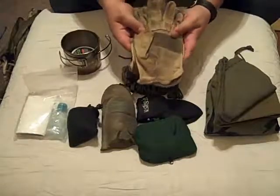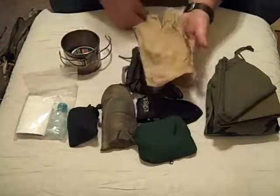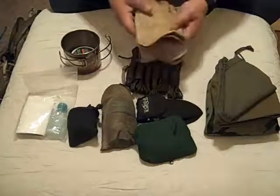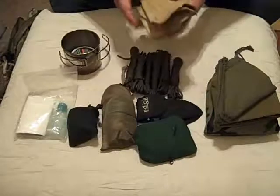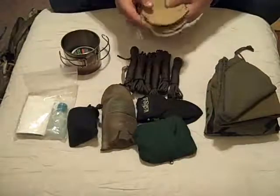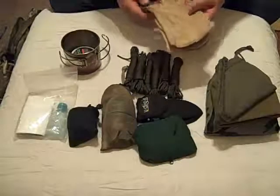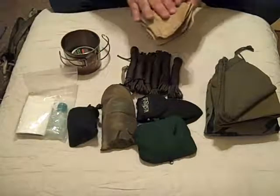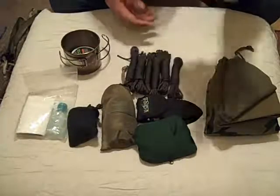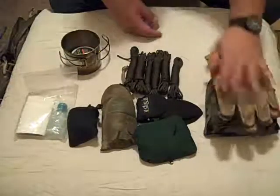These are gold, absolute gold. Get yourself a pair of hard-use leather gloves. The key idea is, if you mess up your hands while you're out in the bush, especially in a survival situation, you really slant the odds against you. These protect your hands. They're fantastic. I don't go into the woods without those.